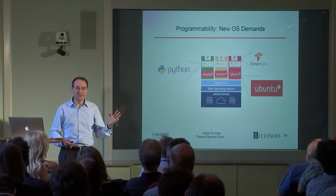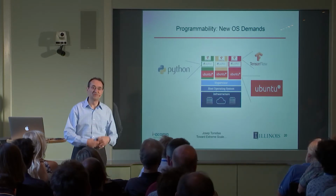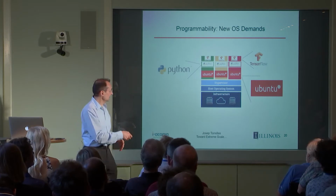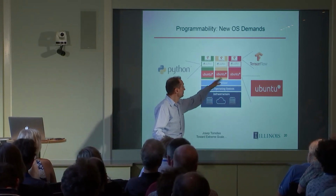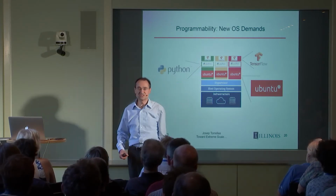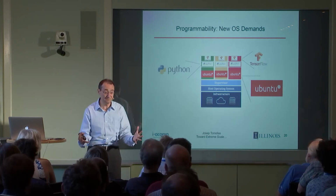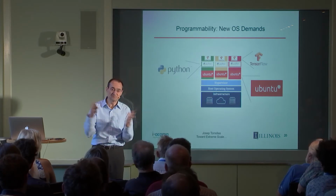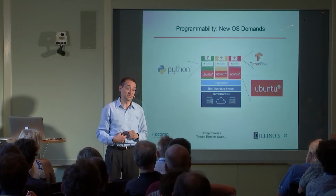Another programmability issue is that we are seeing people go crazy with virtual machines. What happens is that we have this infrastructure in the cloud, with a host operating system, hypervisor, and then a bunch of virtual machines, and Python, and then applications. The result is a huge replication of pages. All these applications use the same pages. Can we do deduplication, which means having one page and multiple pointers to the same page?